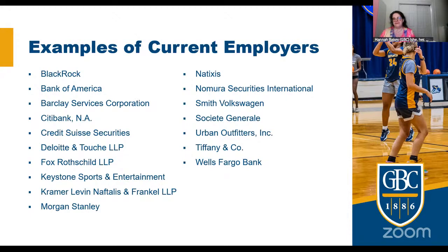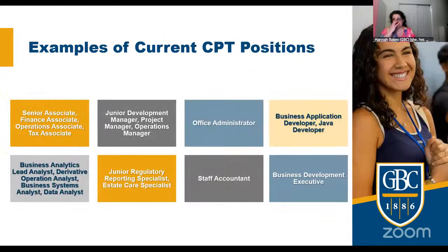What I tell students all the time is it depends on how the job description is written. What duties are in there and what kind of skills are they speaking to? That's really what we're looking at when it comes to evaluating CPT positions.